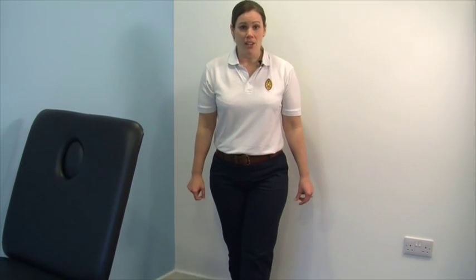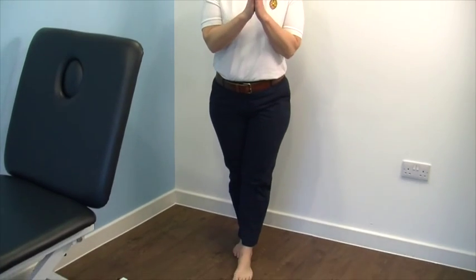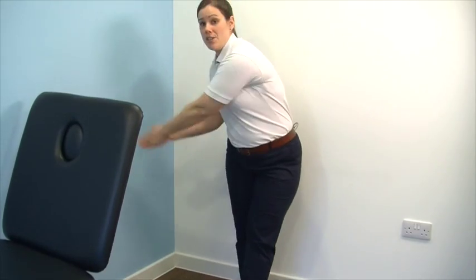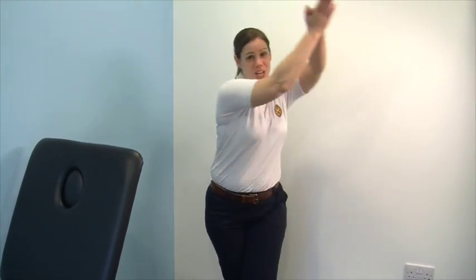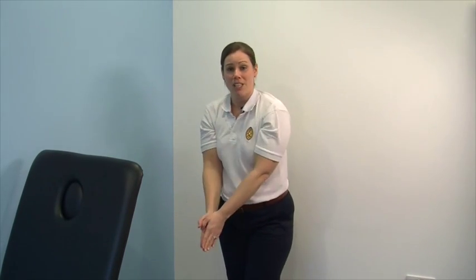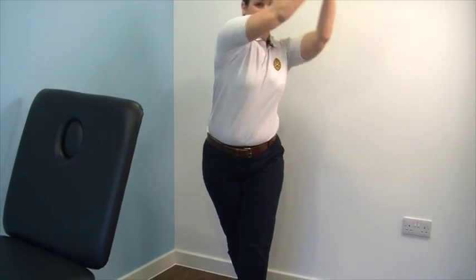This stage, we want you to bring your feet into a tandem stance again. Bring your hands together and move your hands in a figure of 8 position, which you can see really challenges your core control of your upper body and lower body. Doing it in both directions will equally challenge you.